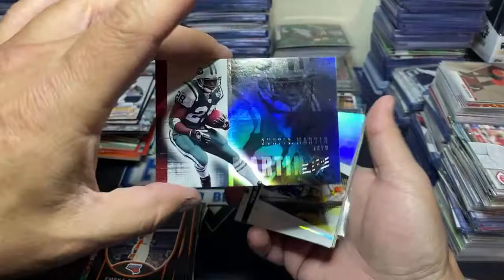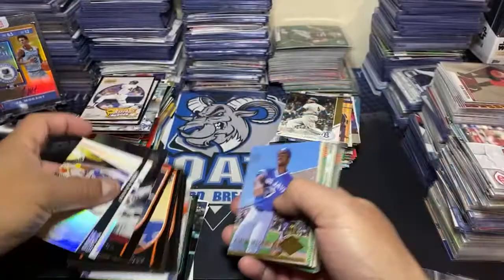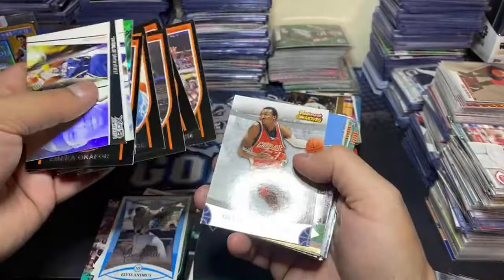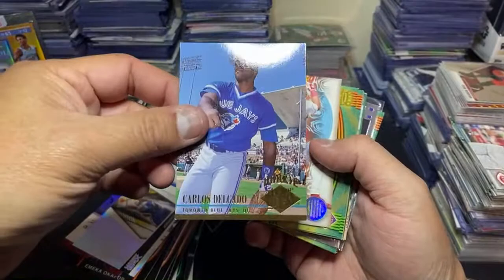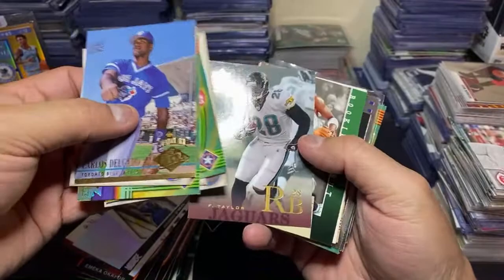Curtis Martin, that's kind of a cool insert. Oh, it's not an insert. It's just awesome-looking card. Jermaine O'Neal Luxury Box. Emeka Okafor was one of them. Gerald Wallace was another one. Carlos Delgado, rookie. Juan Gonzalez. Wallace and Okafor. Okay, buddy.